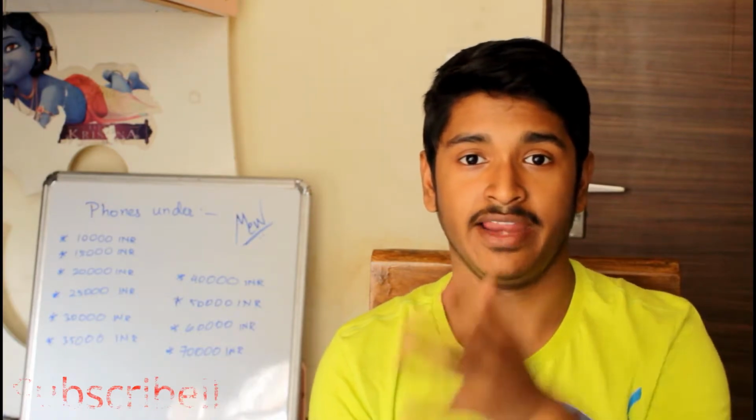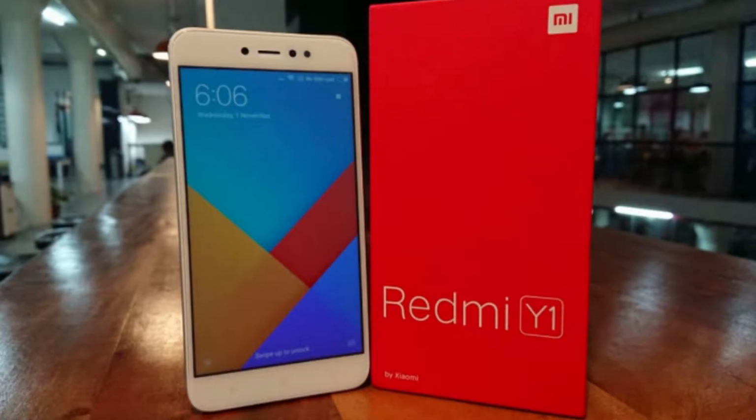Now under the price bracket of 9,000, 8,999, or under 10,000 or 11,000, you can obviously buy the Redmi 4 if you want a small compact device with great battery life and good performance. The Redmi Y1 is also there if you want average performance with a better selfie camera. So that is there.